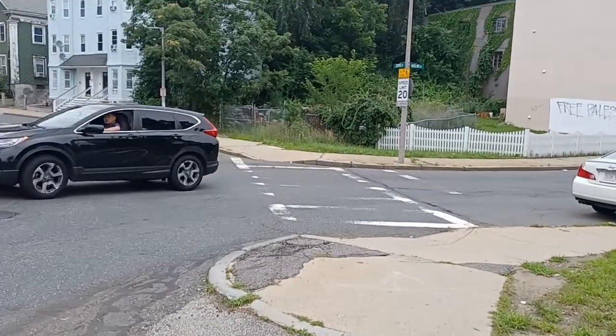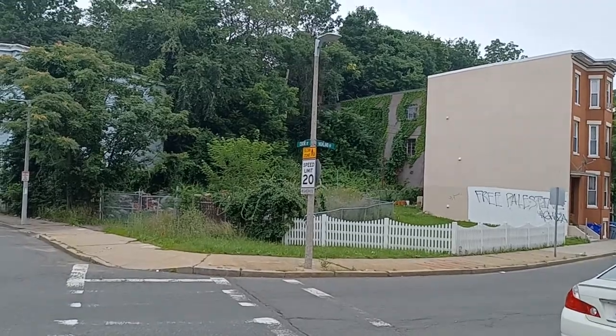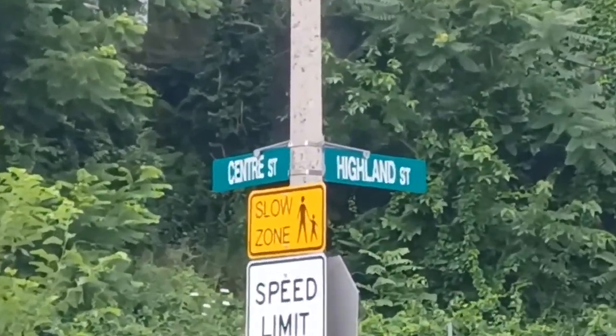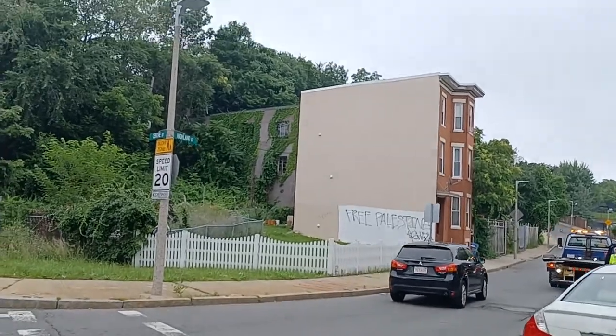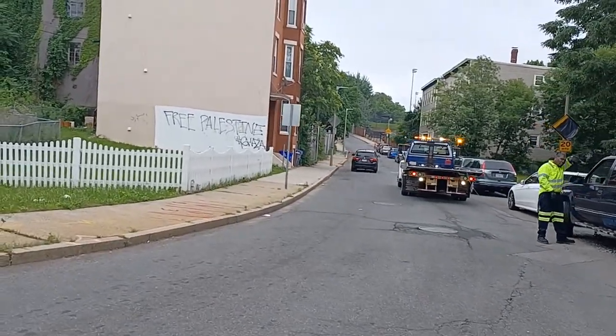Actually, it's Highland Street. Sorry about that. I don't know why I called it Ritchie Street, but this is Center and Highland Street. So we're gonna take a walk up Highland Street. We'll take a look at something over here real quick.